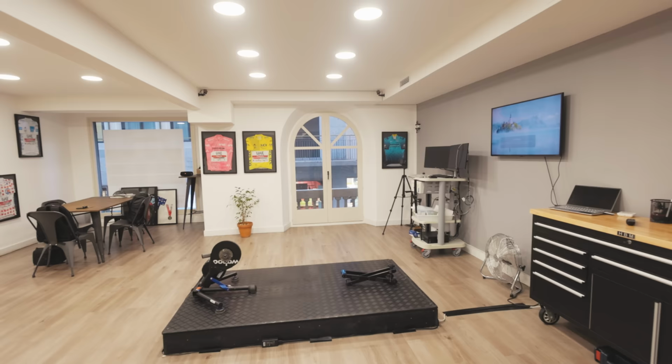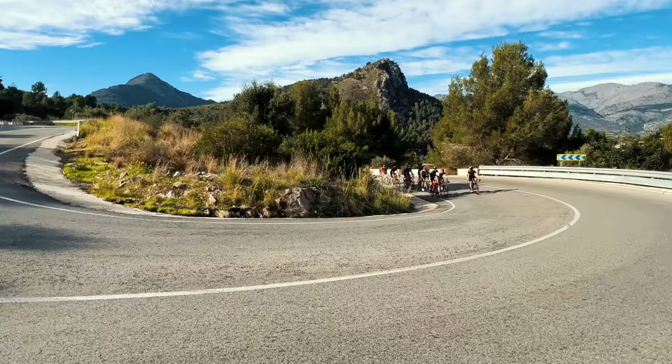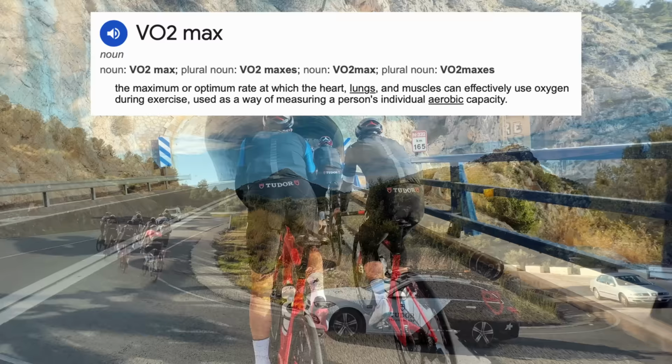Before we get into today's video, and for anyone wondering, your VO2 max is the rate at which your body can effectively use oxygen during exercise. The better your lungs, heart, and muscles are at absorbing oxygen during physical activity, the higher you'll perform, and in simple terms, the fitter you're going to be.